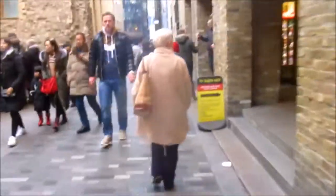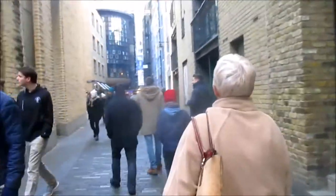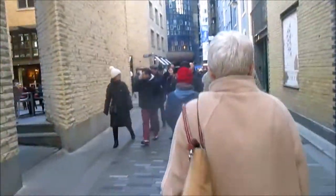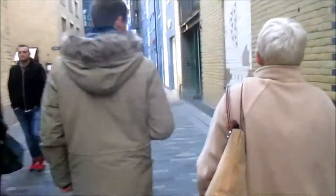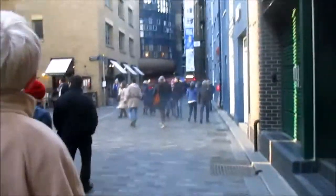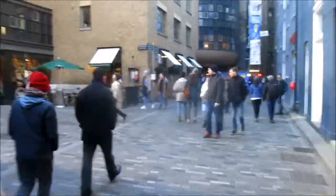So we're now slowly walking along the South Bank of the Thames. For a while we were right by the river, but now there's a row of buildings that are right by the river, so we have to walk around them. So we're in this kind of side street, quite low down. It's interesting. There's a lot down here.